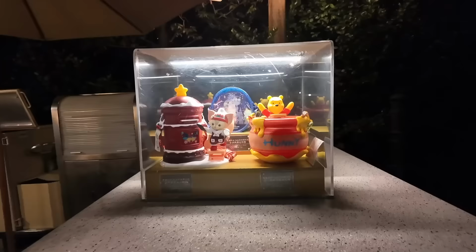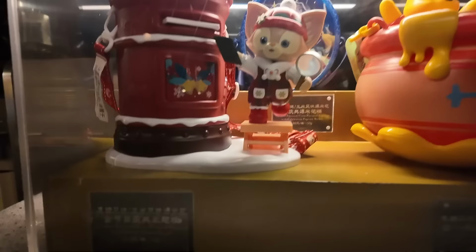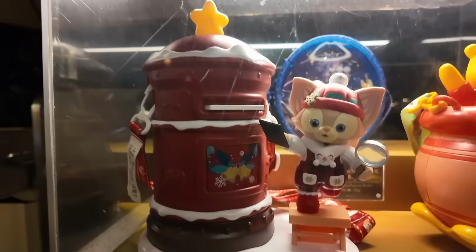Oh, look at these popcorn buckets. Is there a Winnie the Pooh one? How much is it? 158. That's cute. And there's a holiday one here too. How much is it? 218. Hey, Lena Bell. She's beside a post box, and there's one back there too. Just like a generic Shanghai Disneyland one.